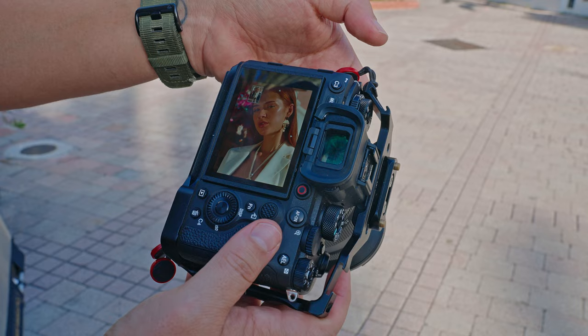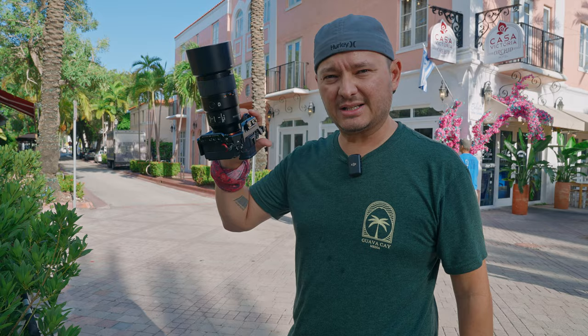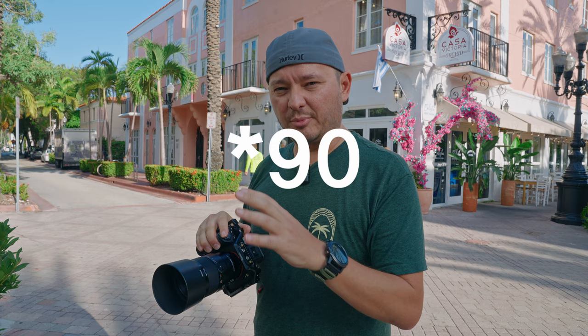I changed to my favorite lens, the 90mm macro. We're gonna do the same round, maybe a little bit more compression with the 85, but also this will allow me to get a little closer for a beauty shot.